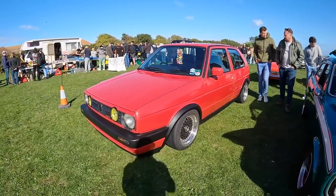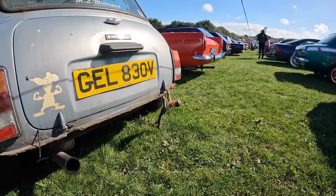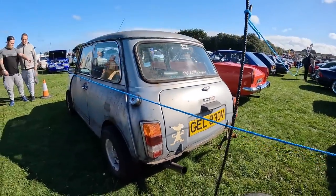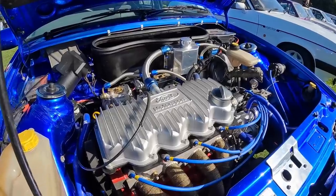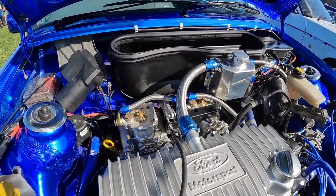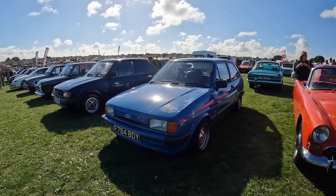And next to that, Mark 2 Golf, with its obligatory BBS rims. Got Woody hanging on for dear life on the back of this 1275 Mini. Check out the mint Orion, with its mint CVH, running on a set of side drafts. Parked next to that, a Capri. Two very familiar Mark II Fiestas over here.